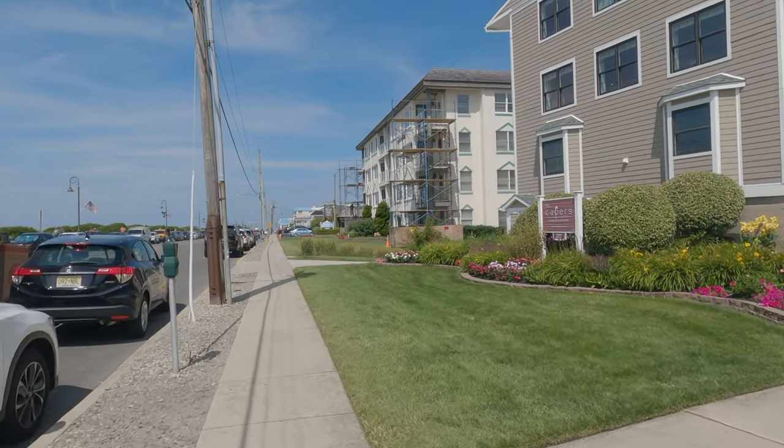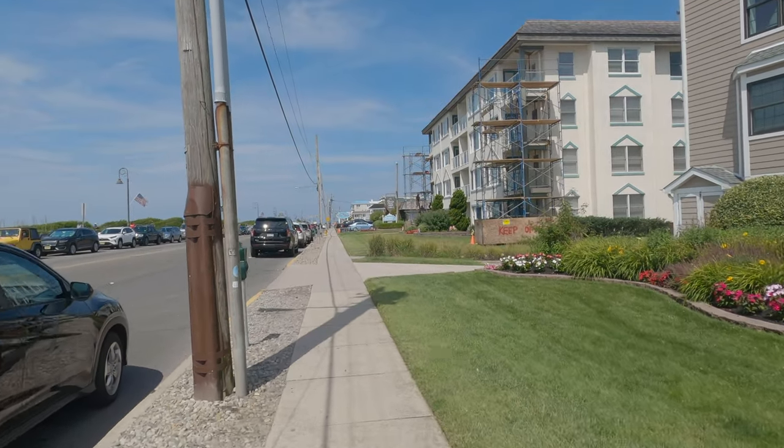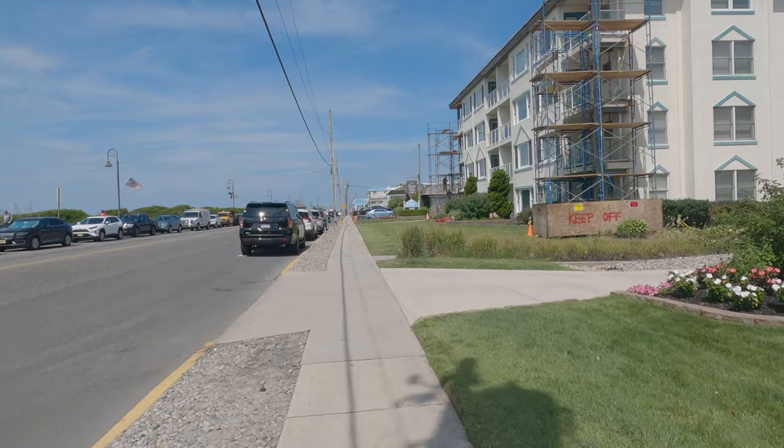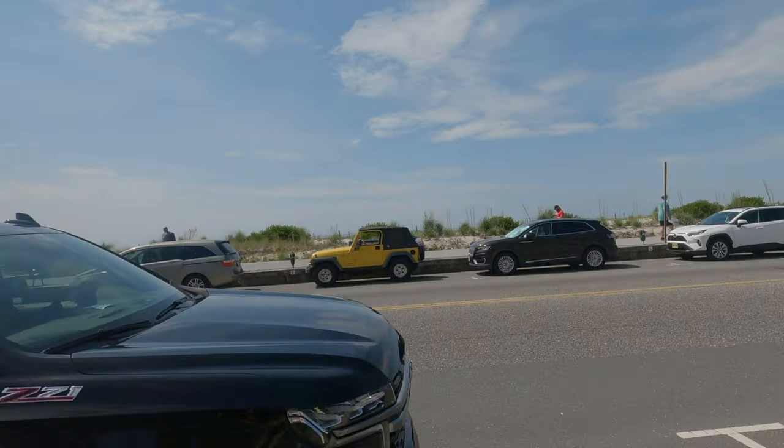All right, so here we are. This is beautiful Cape May, New Jersey. It seems like a very quiet beach town. I realize I'm wearing a polo shirt and I look really out of place, so I might find a new shirt. But it's beautiful, the ocean's right over there.